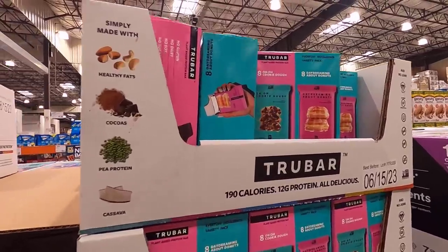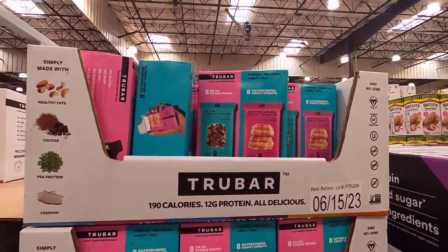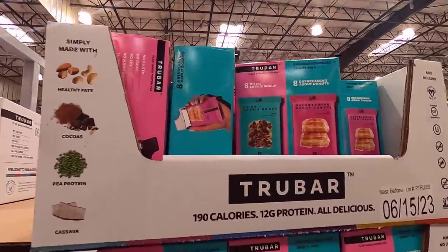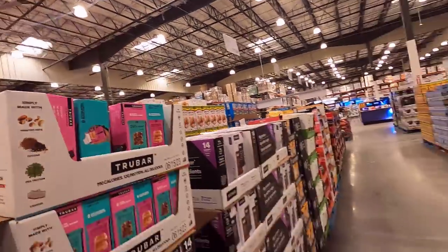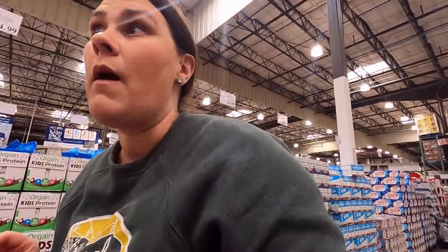It's nice to have bars every once in a while when you don't have something, but those are expensive. $1.25 a bar. Are these good? No one can have this. Too expensive to risk it.